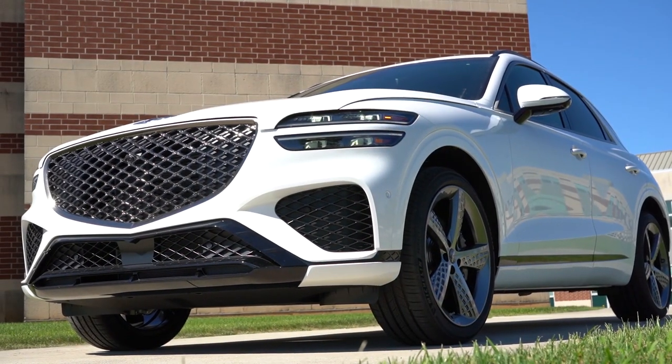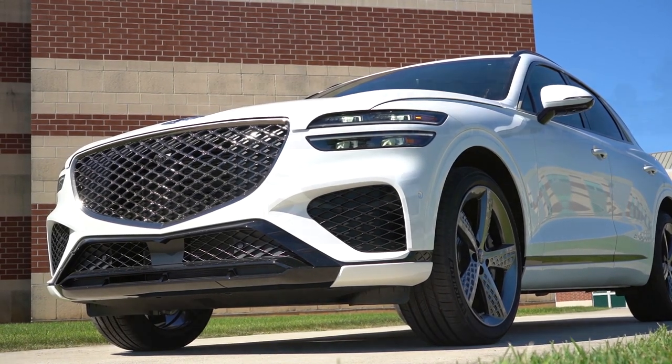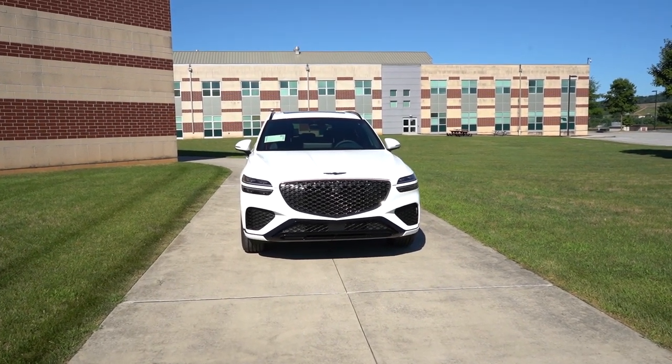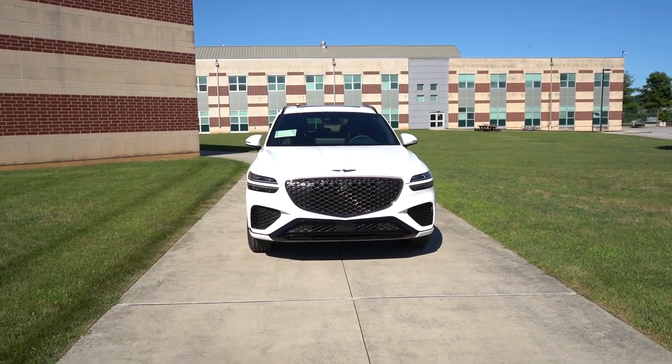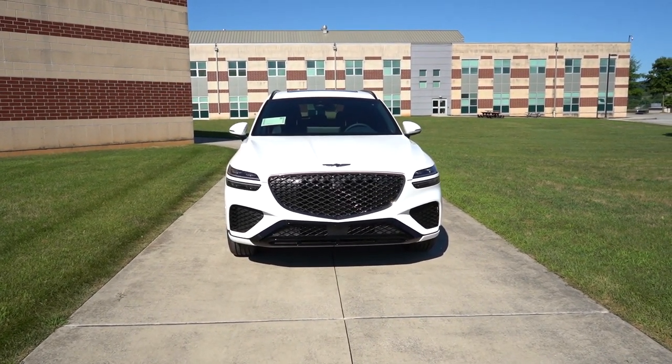Let's now go ahead and take a look at the exterior of our brand new 2023 Genesis GV70. All right, you guys, so here she is, the new 2023 Genesis GV70, finished in Uni White, which is a $575 paint option, in case you were curious or interested. But let's go ahead and start up front on this one.